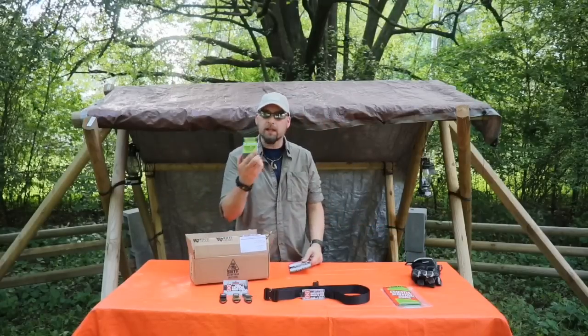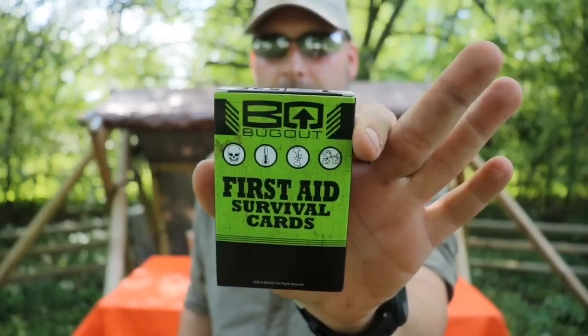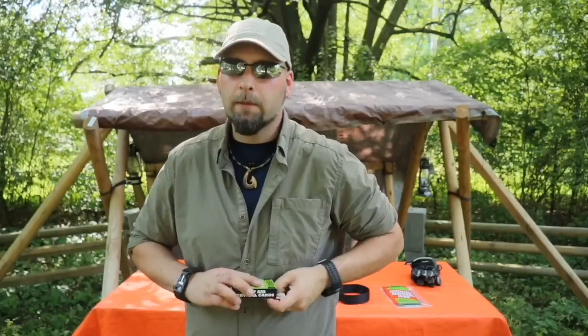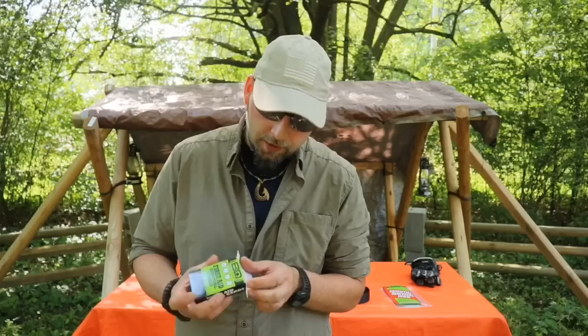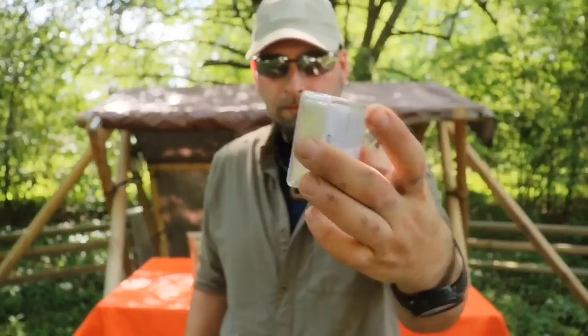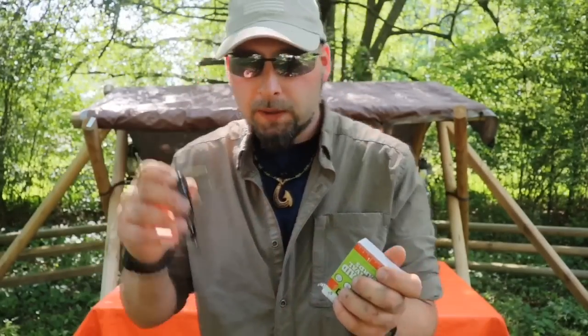Next, we do have first aid survival cards. Guys, these are interesting. So for $7.99, we get a full deck of information. That's why I love survival cards, guys. They recommend putting cards in every kit. There's a lot of good uses. We'll have to do a video on some of the abstract uses. It does come in a plastic case, and breaking it out, the multi-tool is already getting put through its paces.